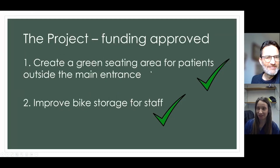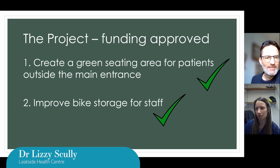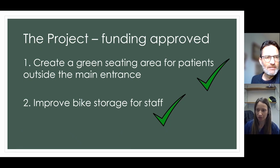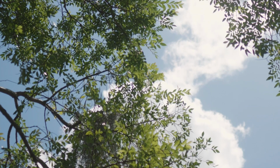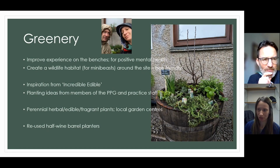We were very excited to receive the go-ahead for the funding from Public Health to both create a green seating area for patients outside the main entrance and also look at improving some bike storage for our staff as well. Obviously we wanted to make it a nice place for people to sit and maybe connect with nature, even if it's on a kind of micro level, really, because we know that that's positive for people's mental health.